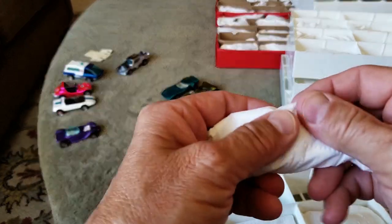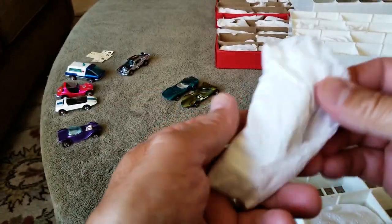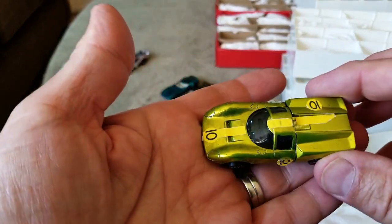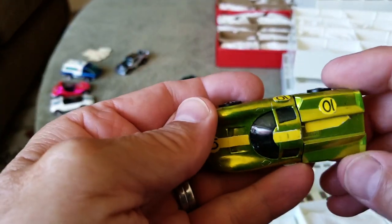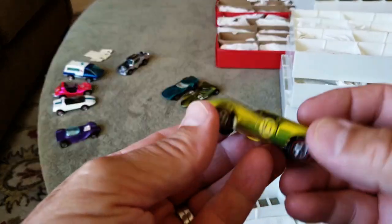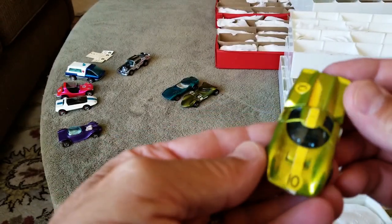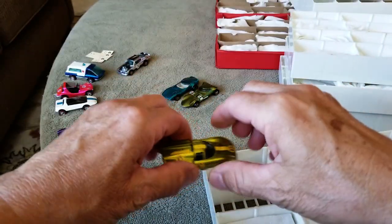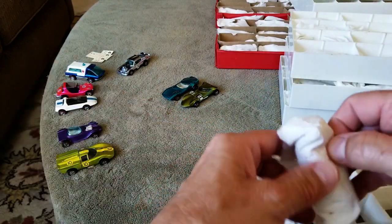All right, next one up is a Lola GT70. Lola. There it is. Lola and antifreeze. A little darker on the front, a little hazing up in the front there. Sticker's not quite on right. But decent wheels, decent base. Not bad for a little antifreeze Lola, one of the race car series, Grand Prix series.